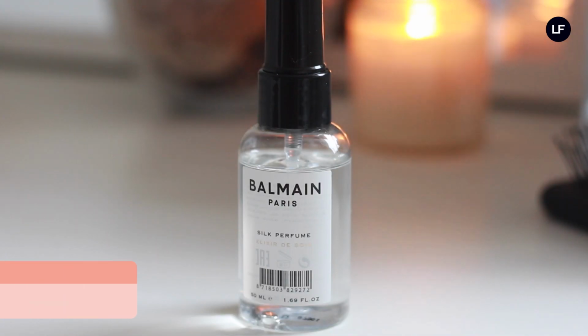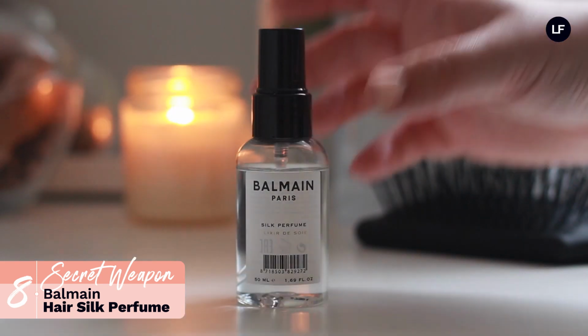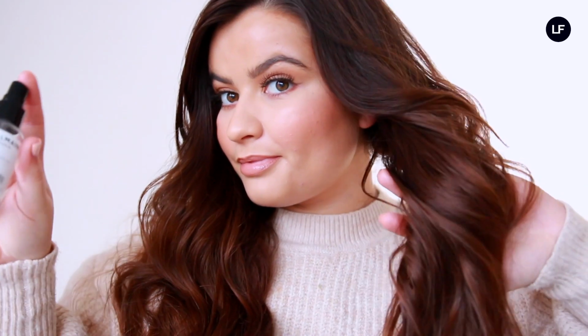And now for my secret weapon. This is the Balmain Silk Perfume for hair. This is hair perfume. I cannot believe how incredible this is. It leaves your hair smelling absolutely amazing. You just take it and spray it onto your hair, and I am blown away by this product. So when you do your little hair flick, people are going to get an amazing scent from your hair. Like, people will be talking about how nice your hair smells.